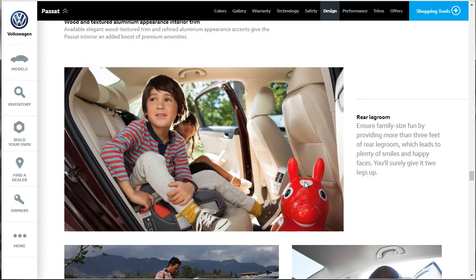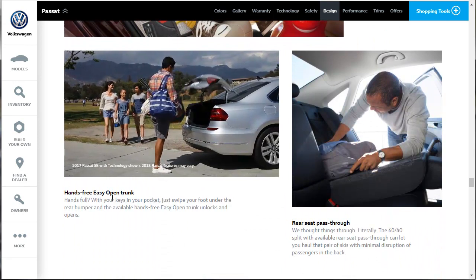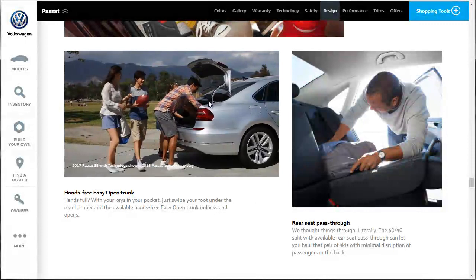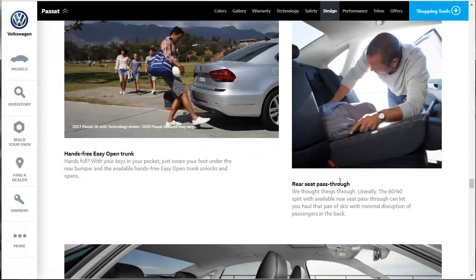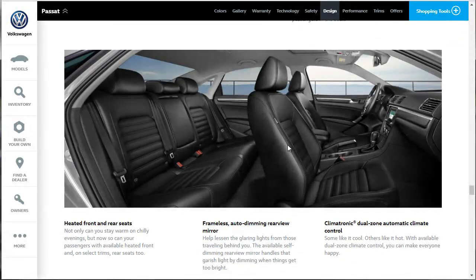Rear leg room. There was a lot of rear leg room in that car. Very nice car. Look at this. Hands-free, easy open trunk. He just put his foot under there to open the trunk. Mercedes and BMW are doing that. Guess Volkswagen's getting in on that as well. They got a rear pass-through. Very cool. Yeah, there's the interior, and it's gorgeous. Those seats are really, really nice. Heated front and rear seats.